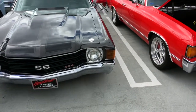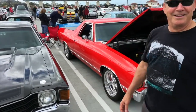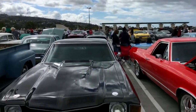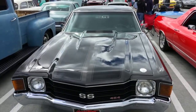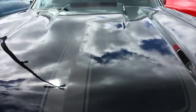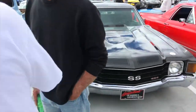Paul, are you still looking to sell your El Camino? Possibly. So if the price is right, price is right. Okay. If you're interested, come and just send us a message through Facebook or through our website, and we'll point you in the direction of Paul. But very neat looking car. Look at the shine on the hood of this thing. It's insane. Really beautifully done. So thanks for joining us, Paul.